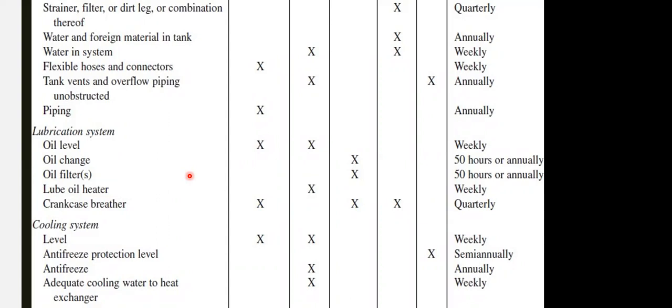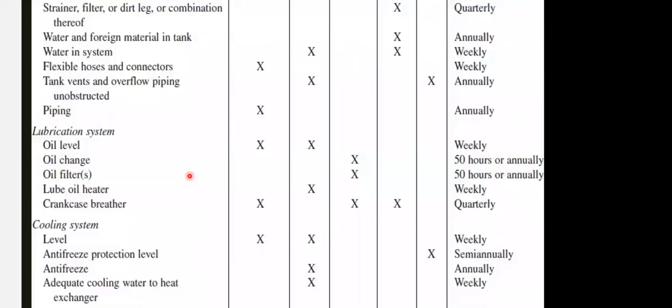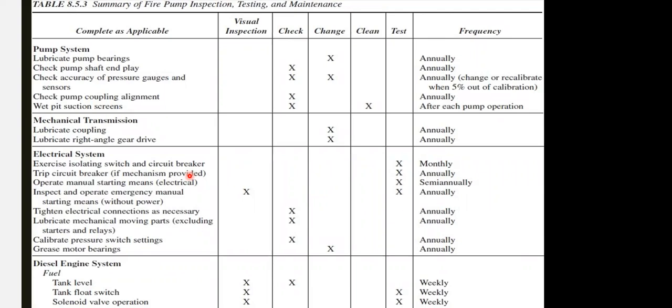You will not be able to memorize them, but if you get a question during the exam and you cannot memorize which one, I give it to you here, the table where you need to open in the NFPA as well. If you go for NFPA 25, this table, you will find it on the screen. If they are asking about the periodical test for the tank in the exam, and I cannot remember whether it is annually or quarterly, visual inspection or change or testing, you know where to find it.